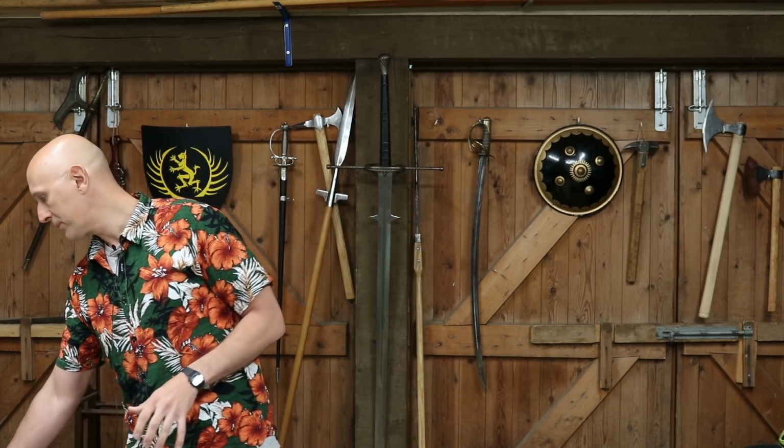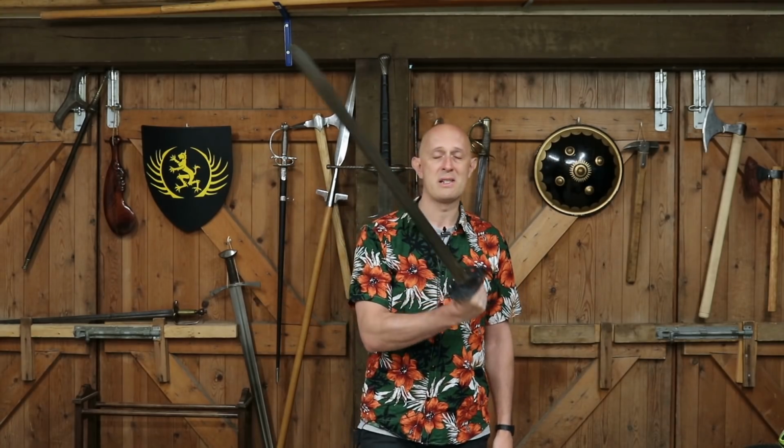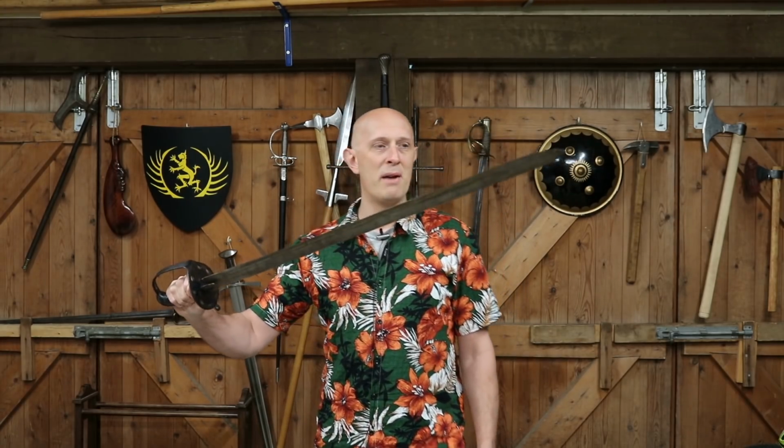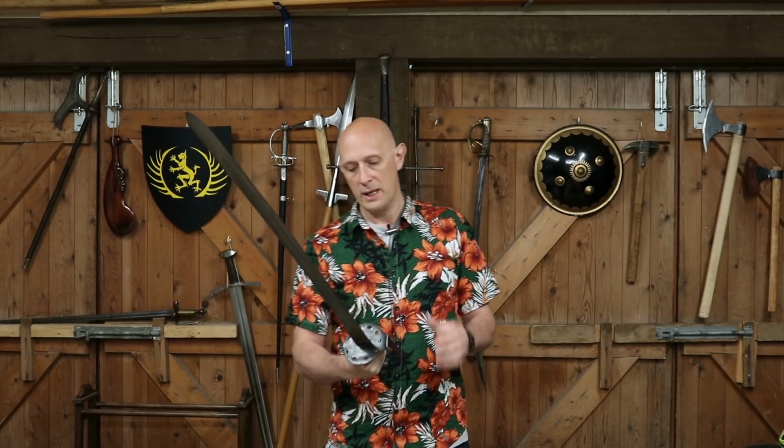Now, actually, how bad are these swords? Well, most people, when we talk about cavalry swords, think about curved sabres and things like this palash. Yes, this is a 1796 heavy cavalry sword, and yes, I will be talking about this in an upcoming video.